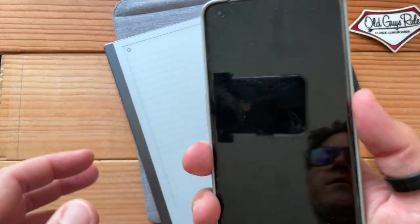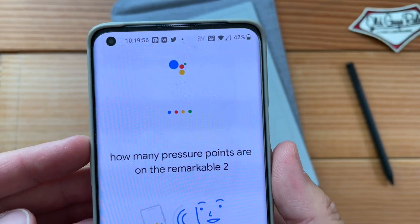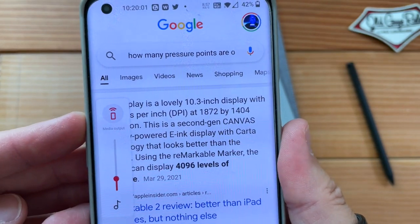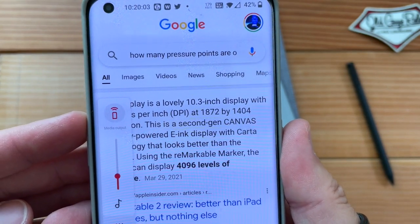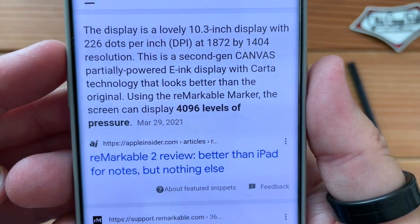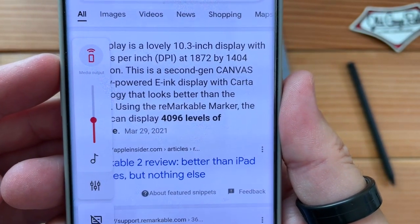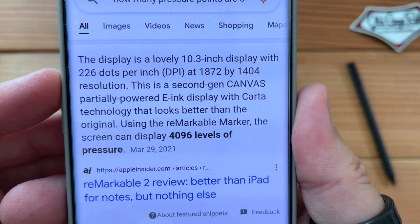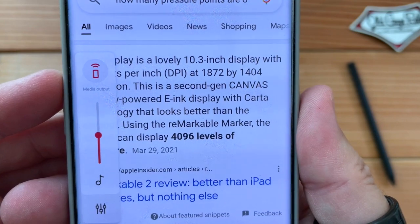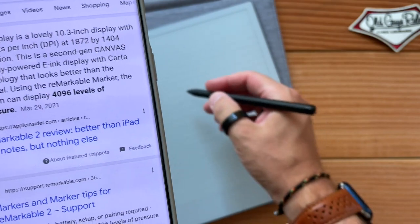Let me see if Google knows that. How many pressure points are on the reMarkable 2? Dots per inch at 1872 by 1404 resolution. This is a second generation canvas partially powered e-ink display with Carta technology that looks better than the original. Using the reMarkable marker, the screen can display 4,096 levels of pressure. There you go, 4,096.